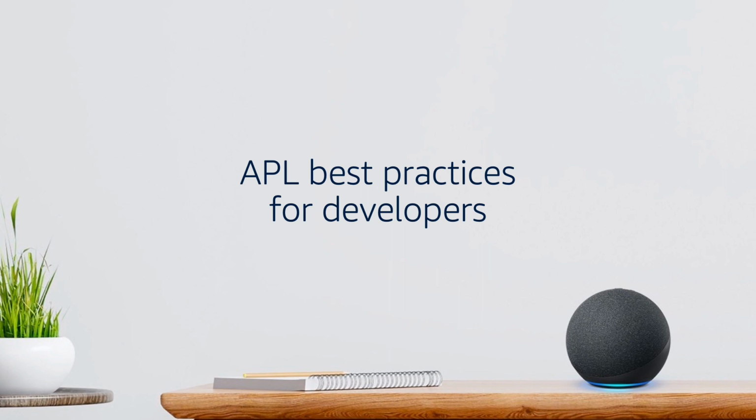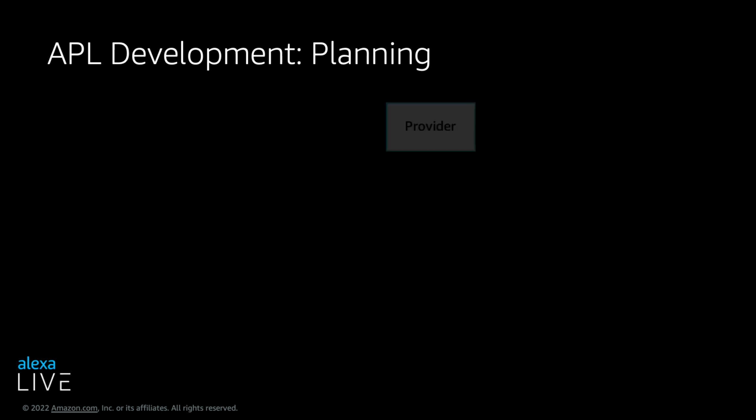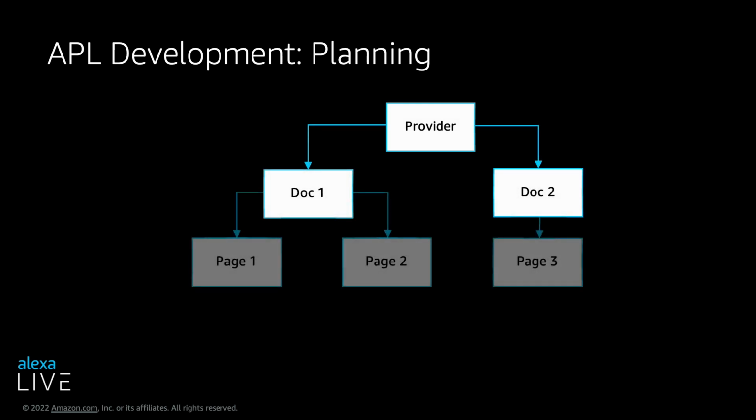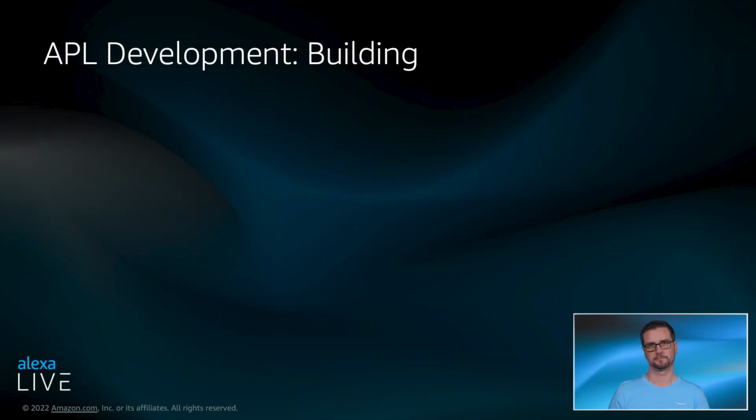Today I'd like to announce 2 best practice guides. The first one is dedicated to planning for and building APL projects as a developer. We think that there is a lot of benefit in creating a good plan on how to set up and structure your APL projects and components, and how you would start from an already existing voice experience. Following this guide, you will get a big picture of how your visual user flows will look like, and what might be the best approach to break up your design into APL documents, layouts, pages, and views.